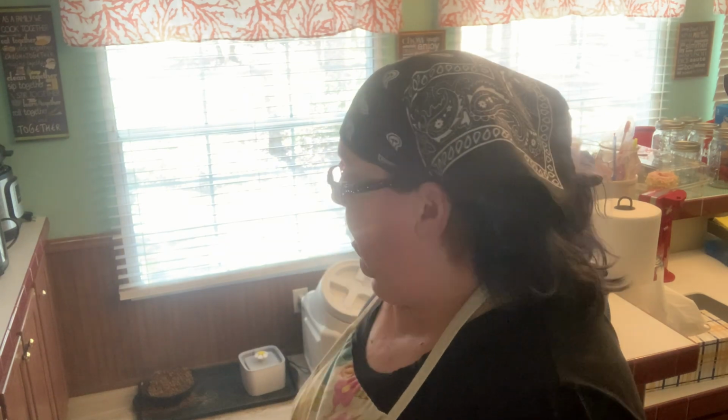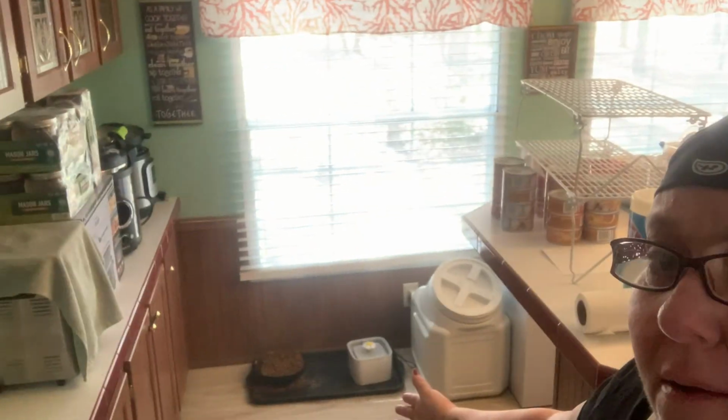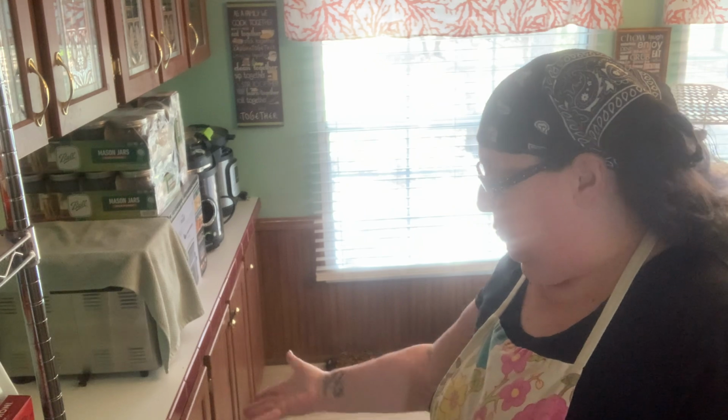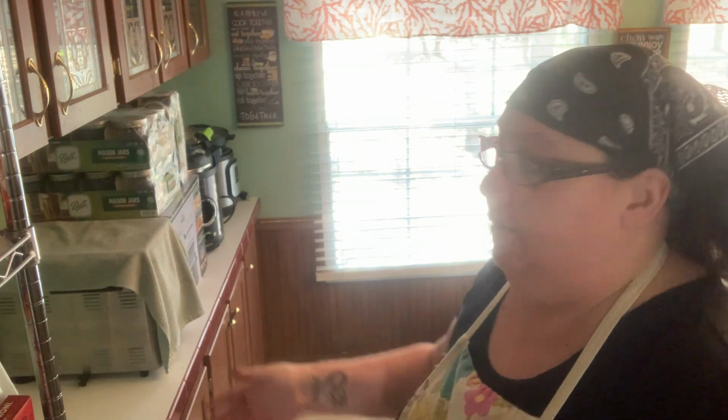So a little bit of bad news. I really want to start doing some more canning, but I have no more room. So I need to go ahead and make some room down here at the bottom of my cabinets, so I can put my canning items down here. You see that I bought a whole bunch more.